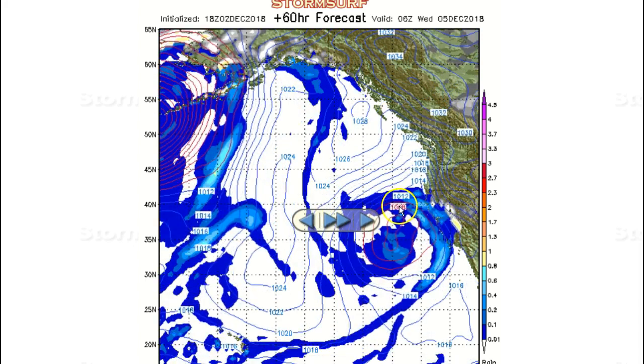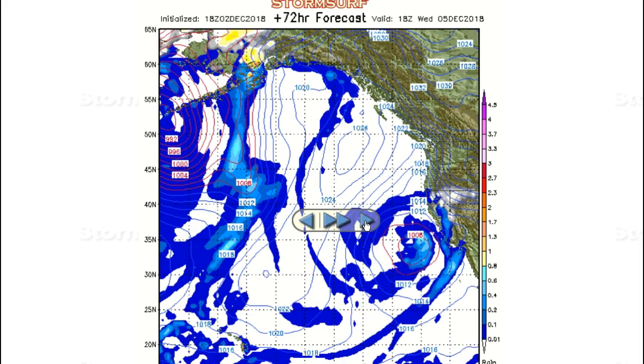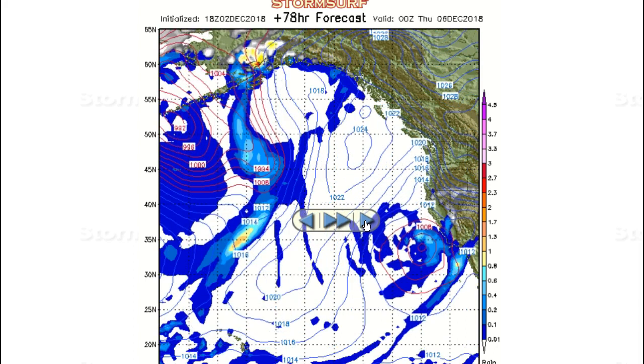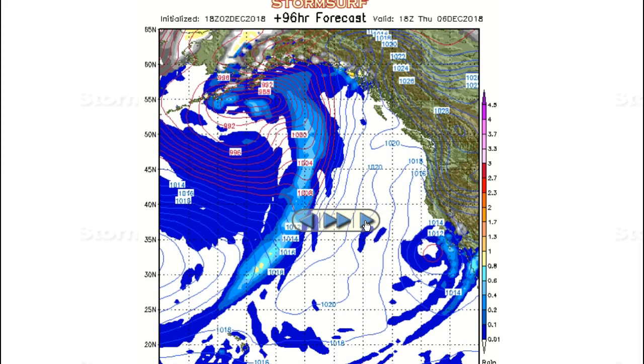Nothing significant. This is really a kind of a cutoff low. Remember the jet's doing sort of this split pattern, and it's a trough embedded in that split flow. So it doesn't have a lot of energy. Light snow into Tahoe and the Sierra continues into Wednesday. Light rain along the coast. More of the same as you get into Thursday.